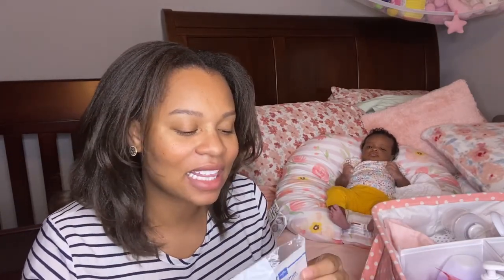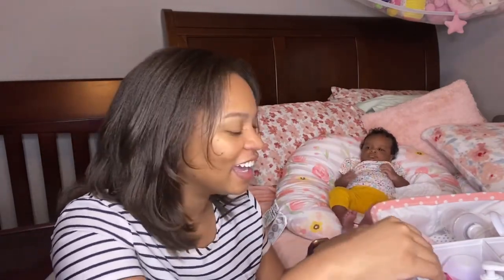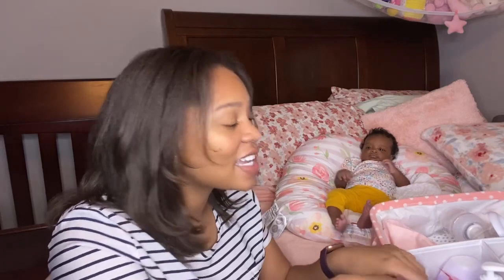And then lastly, we have alcohol wipes. This is just for, I don't know, we used to do it for her umbilical cord, and I'm just so used to it being in there, so I keep it in there just in case. Yeah. And that's it, guys. That's all we have in our diaper bag.